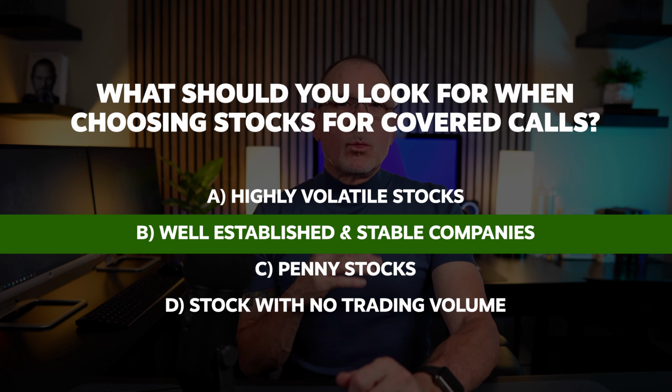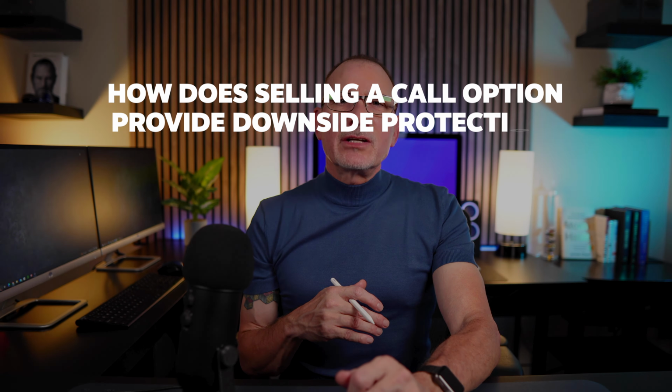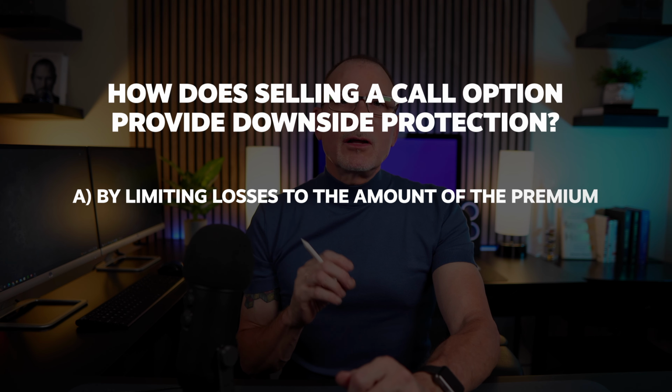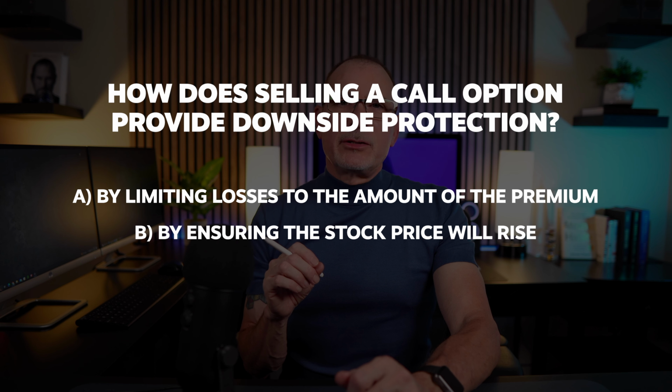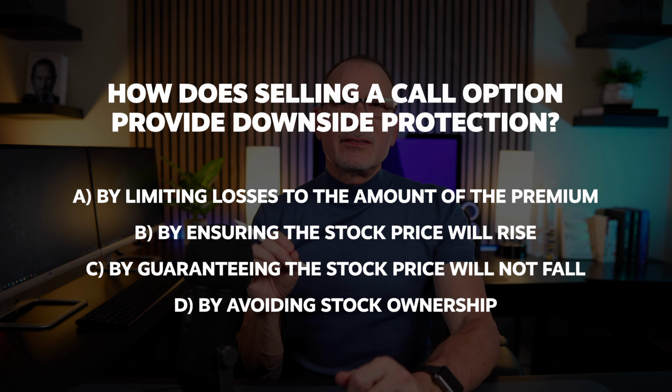The answer is B. Well-established, stable companies, they're less likely to have extreme price movements. Question 8. How does selling a call option provide downside protection? A, by limiting losses to the amount of the premium. B, by ensuring the stock price will rise. C, by guaranteeing the stock price will not fall. Or D, by avoiding stock ownership.